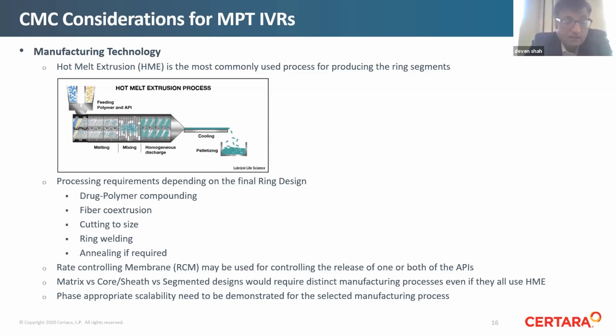Annealing could be required, especially for reservoir kind of design, where you want to make sure that equilibrium is achieved for the API distribution in the polymer before they are being used, so that there's no lag time in using that reservoir ring in the patients. Rate controlling membrane, as I mentioned earlier, could be used for controlling the rate, and that would require more distinct manufacturing step in the final manufacturing process.